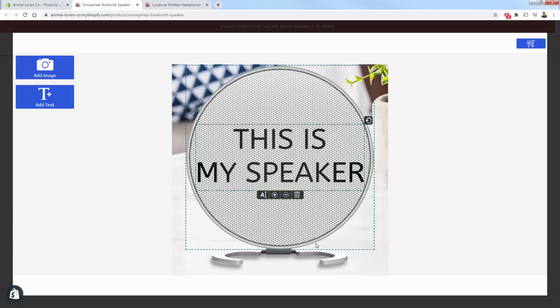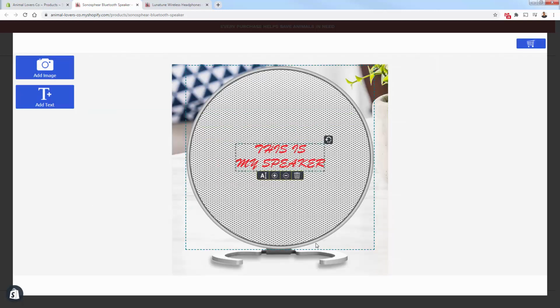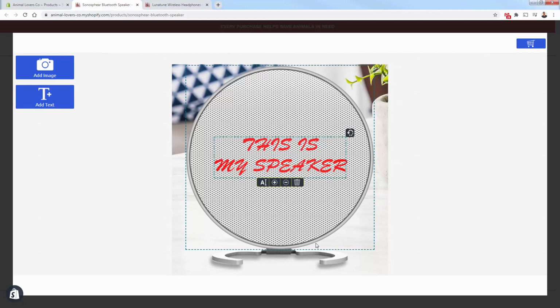Okay, and of course, you can make it bigger, you could make it smaller, you could change the color, change the font size, all that great stuff. It literally will update live right in front of you, right? Bigger, smaller, change the font to something else. You have full control, and in fact, in this case, your customer has full control because they're the ones that get to create the design.